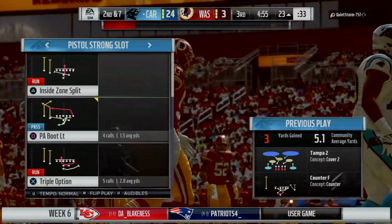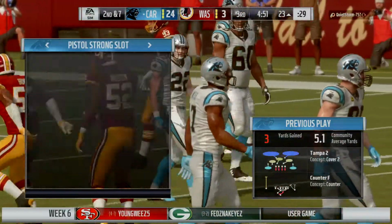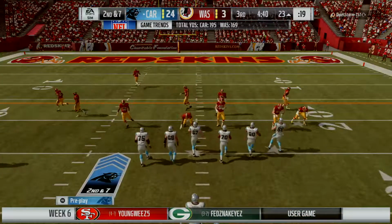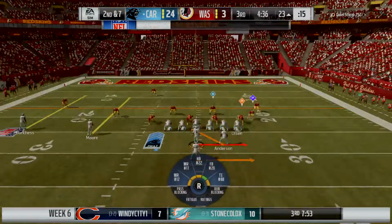Bringing him down there, Jonathan Allen. Tough first half for him, unable to put up the numbers he's used to producing. But with a guy like him, you and I both know it just takes a couple of explosive touches for him to make an impact on this game and on the stat sheet as well.